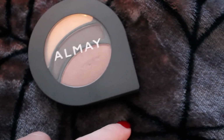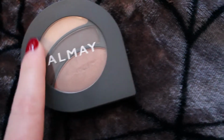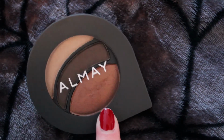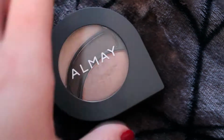Okay, Almay, I purchased this because I got a coupon. These are all satin finishes. This one has a little bit more shimmer to it, but basically cream, deep dark brown, and this I would assume is a lid shade, and it's a warm, light brown.